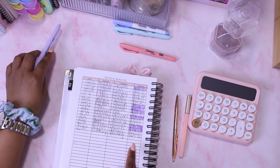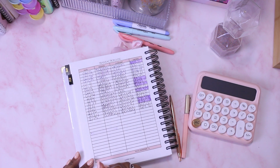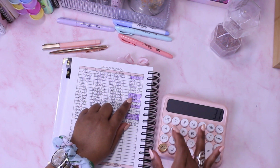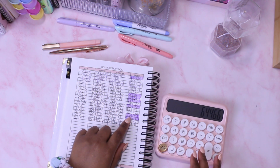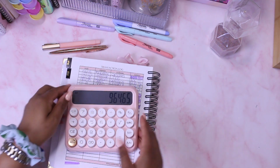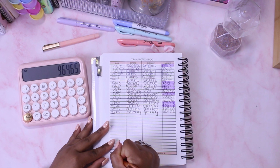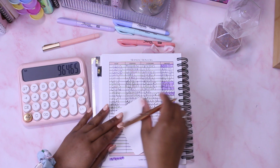So I'm just going to go ahead and calculate it, and then log it at the bottom and see how much I spent for groceries. Okay, so it is more than over the budget. More than over the budget. I don't know if it's a sad thing because we eat good over here. So groceries came in at a whopping $964.65.